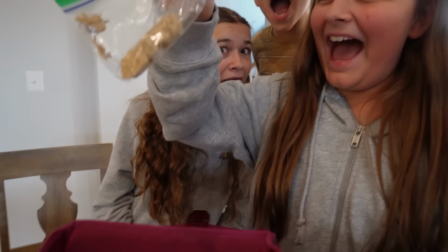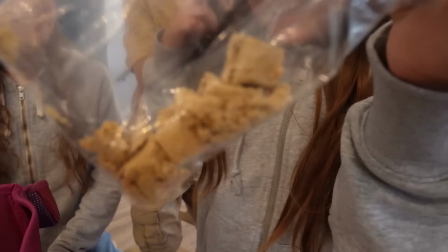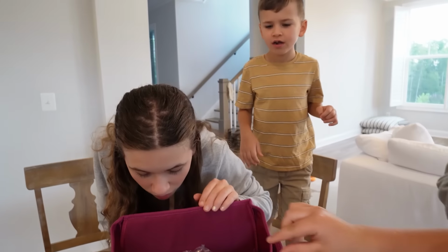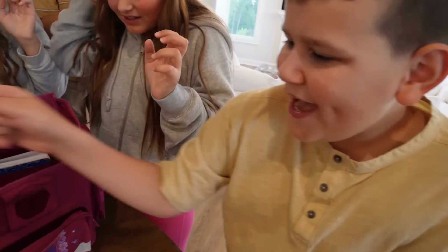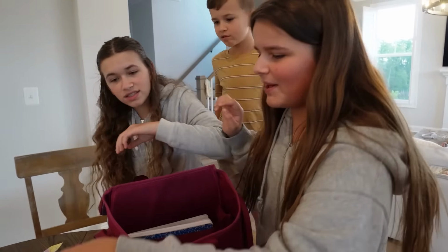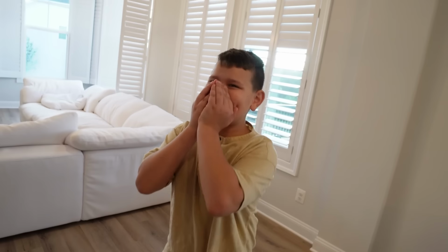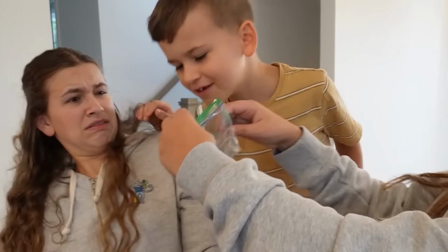Ew! Wait, no, don't get barf! Maddy, what is that? I don't know. Ew, the bag is greasy. What is that? Yeah, smell it. No! Oh, that smells terrifying! What is that? Smell it.